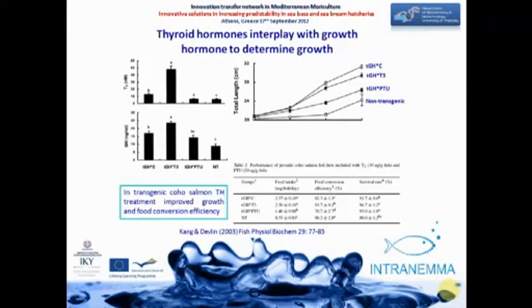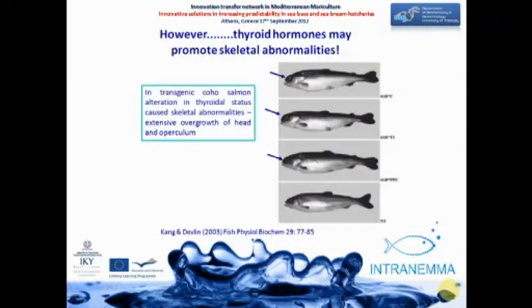And also, we had an increase in food intake in fish that were administered thyroid hormone while being transgenic at the same time. So thyroid hormones can interplay very well with growth hormone and drive the growth rates very, very high. The problem is that we have to be very careful. There are different ways that we can induce higher thyroid levels in our larvae. However, we have to be very careful because it's a potent morphogen.